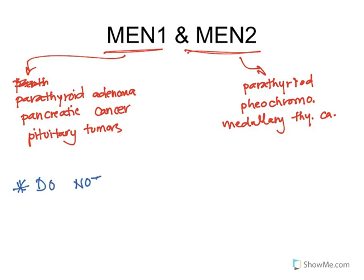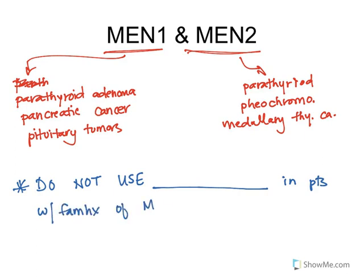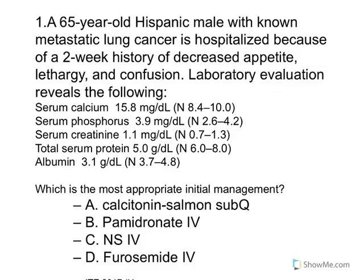Do not use which diabetic medicine in patients with a family history of one of these multiple endocrine neoplasm syndromes? The answer is a GLP-1 agonist. So do not use those. They increase rates of cancer.